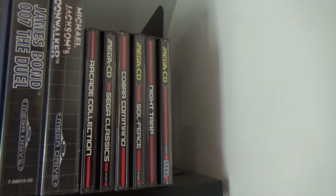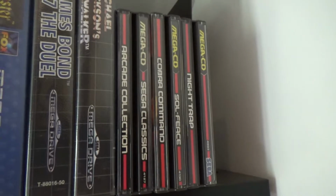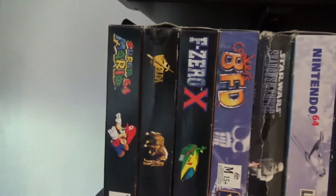And my small Mega CD collection. Recently added Night Trap to that. I want to get Sonic CD. Over here we have N64. Small collection, I know. Mario 64, Ocarina of Time.